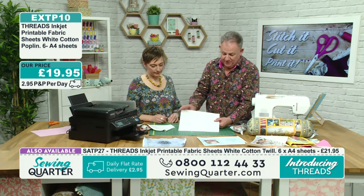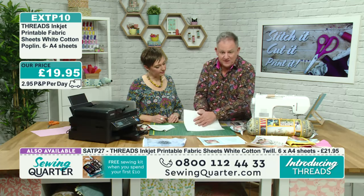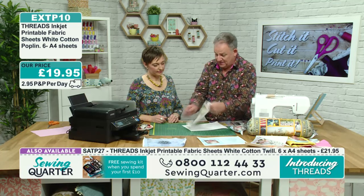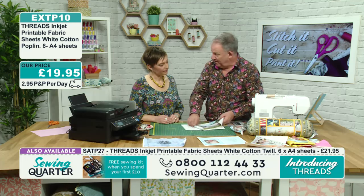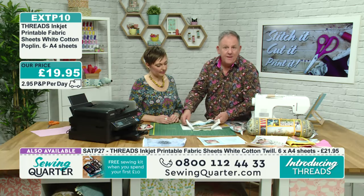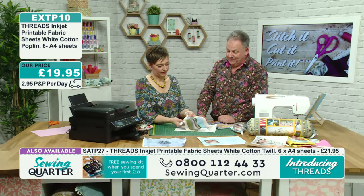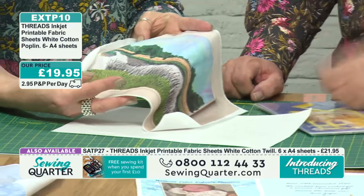Now, we're taking it off, right? So this is the paper that you fed it through, the shiny side there. The glue is still there. It's not sticky at all, but the glue is still there. And this is the poplin again. It's as soft as it was before, as soft as a soft cotton poplin can be. Really lovely. If you're going to use it in fashion or something that might be washed lots, just wash it first.